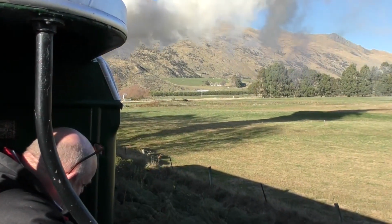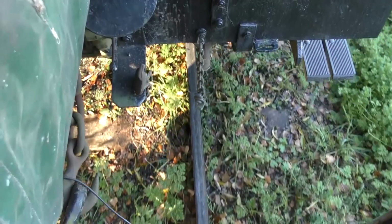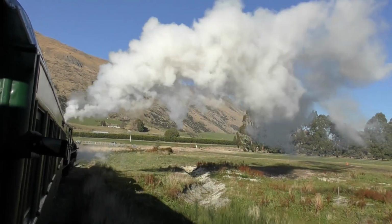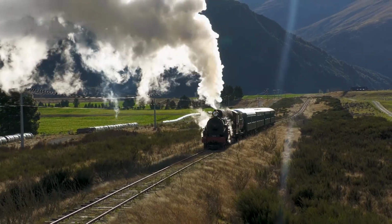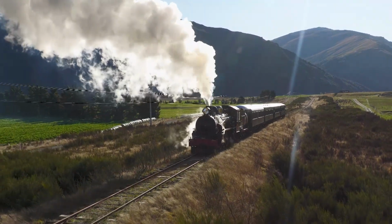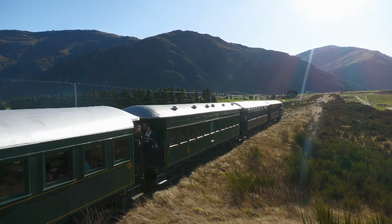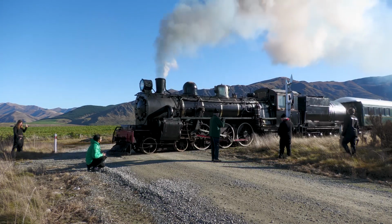With a wet track and rusty rail, 795 crawls its way up the grade out of Kingston, with Miles Manahera coaxing the loco inch by inch. AB 795 and its train still attracts plenty of attention when it makes an appearance.